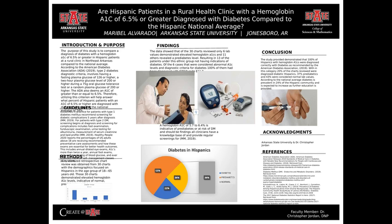Now, guidelines in practice for patients with type 1 diabetes recommend screening for diabetic complications 5 years after diagnosis. For patients with type 2 diabetes, screening begins at diagnosis, and you screen for complications including foot exams, fundoscopic exams, urine testing for albuminuria, measurement of serum creatinine, and lipid profile.